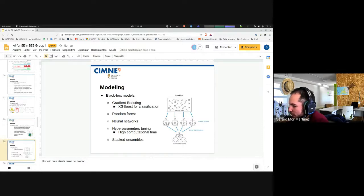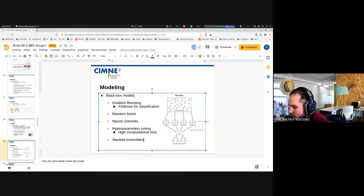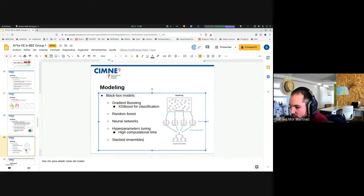But in the case of our study, we use stacked ensembles to make better predictions for our forecasting models in some of the applications that Jordi will show you later.